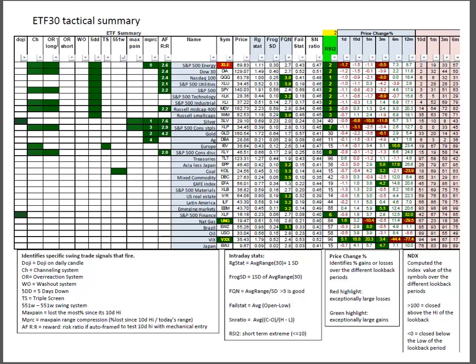Inside the ETFs, again, plenty of channeling and overreaction, a bunch of 5-day downs, all of which test out favorably pretty much on the auto framer. Lots of RSI2s to choose from.